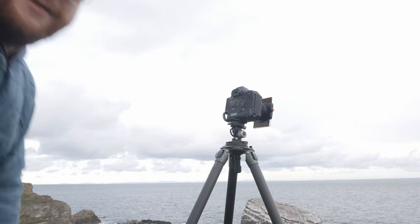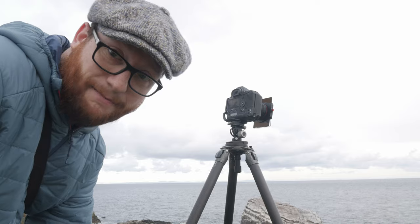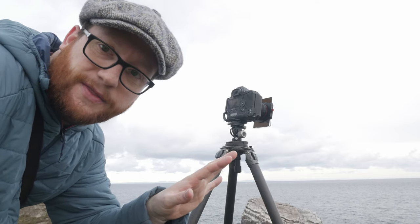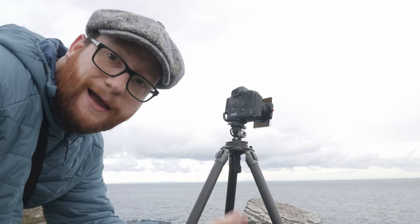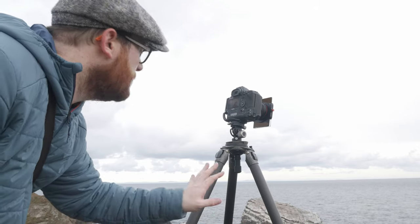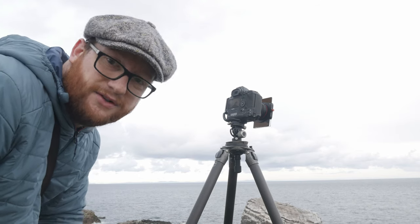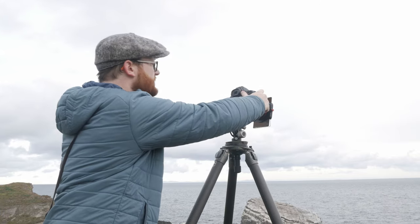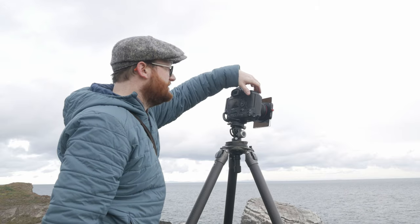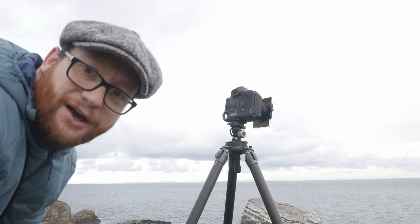Now I can see already that there's been a bit of blowout from here, because I have it set so that when there's highlights blown out, it flashes black. And so I'm going to adjust the exposure and double check the focus on that shot anyway. So the focus is superb. It's just the exposure. So I'm actually going down to 10 seconds and seeing how that works. Step back and hope.